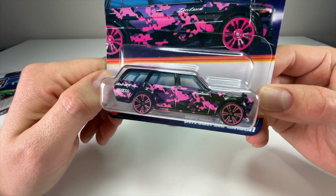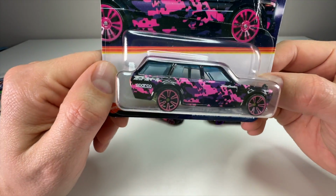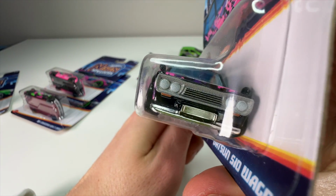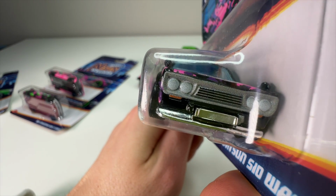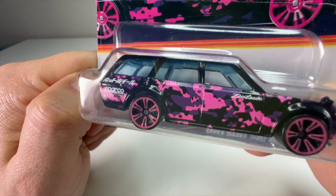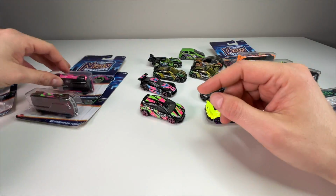Next up, the Datsun 510 wagon. This is always a chronically hard to find casting. I like it. It's that digital camo. It does have a detailed grille. There you can see it is the gloss printer style tampos, where the rest of the car is the ink style tampos, like the press style. So they're mixing it up here.